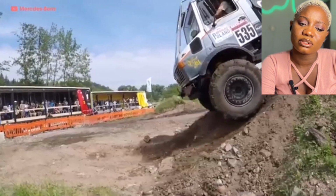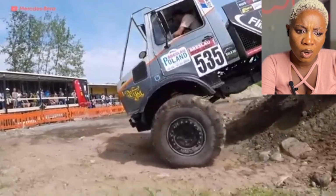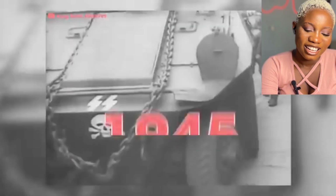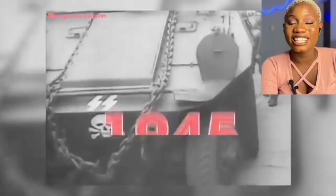Now, the Unimog has been around for nearly 75 years. It was and still is one of the hardest core trucks around, and the first one was built by a German metals business rather than an auto manufacturer. It's always the Germans. It's always them.